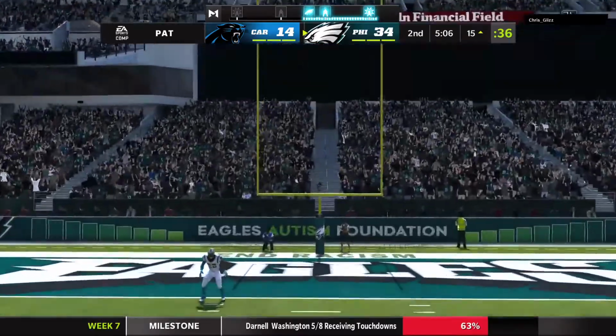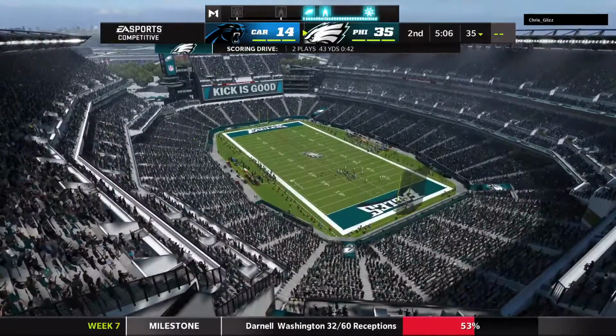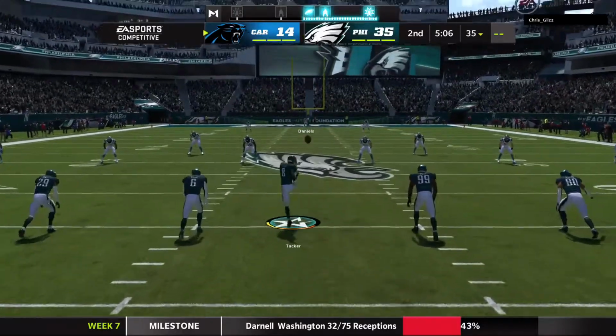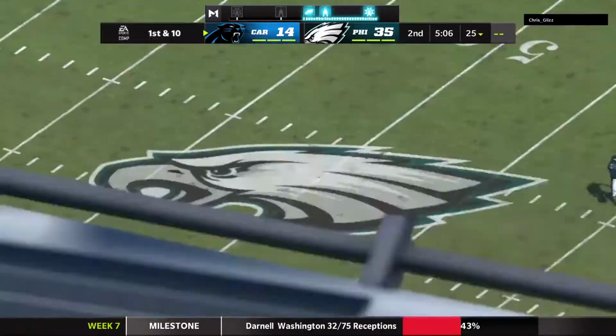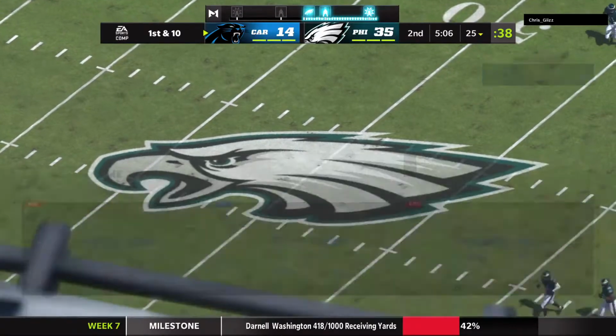You get down near the goal line, this is where having a sure-handed tight end becomes a luxury. And it pays off big time, especially when the defense sells out against the run. And he finds himself open for an easy touchdown. Tucker now to kick it away following the touchdown. And this will not be returnable. It's out of the back of the end zone for a touchback.